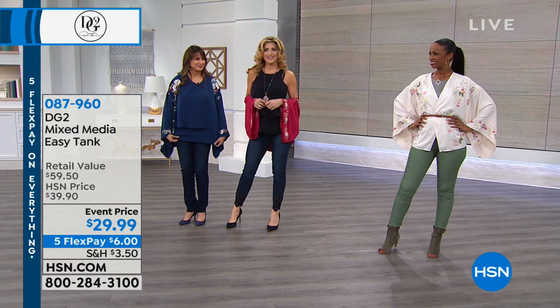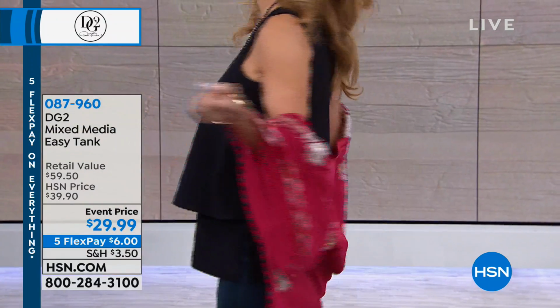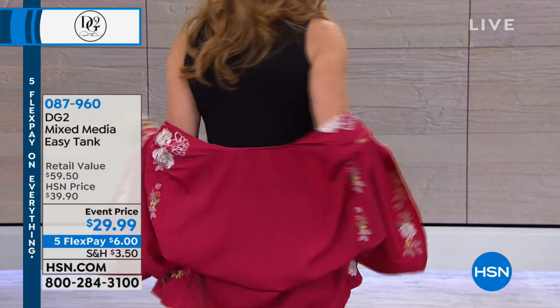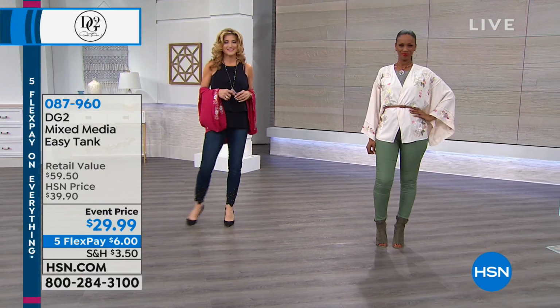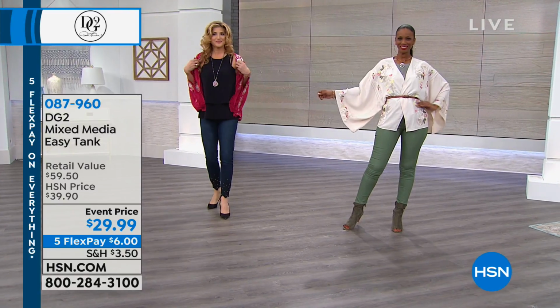And by the way, it is 27.5 inches in length. Sand, wine, ruby, olive, off-white, black, coral, dove, French navy, navy, and sage. So you have all of those colors available. And that is $29.99, also $6 on Flex Pay.